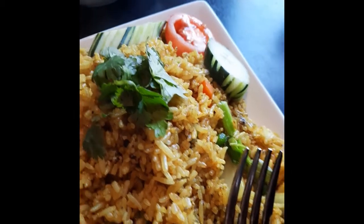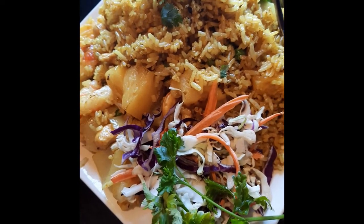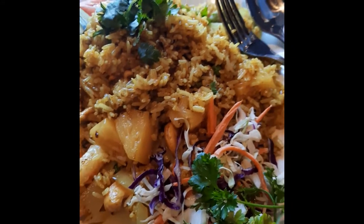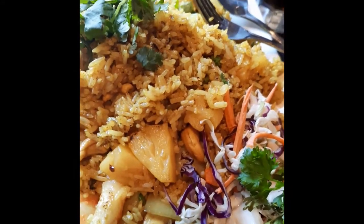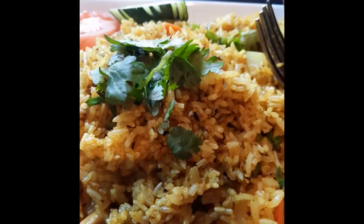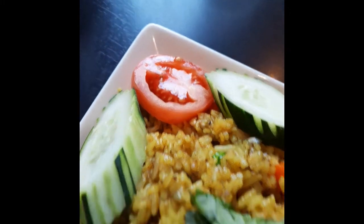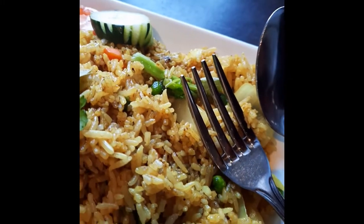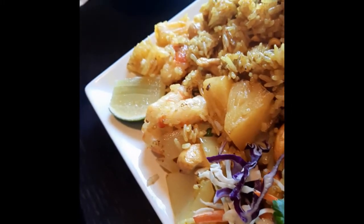I think I can tell by the color of it. I'm gonna read what it has in it right now. What did I get? So this is pineapple fried rice. It is stir-fried jasmine rice with pineapple, onions, peas, carrots, and cashews. And I see a tomato over there too, but I guess that's the only tomato. Beautiful.